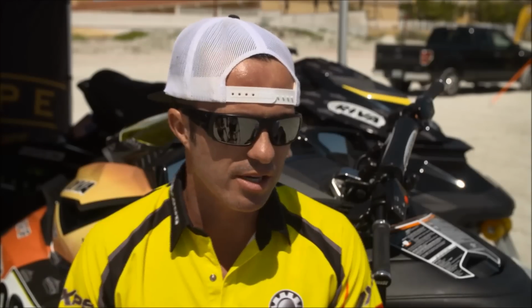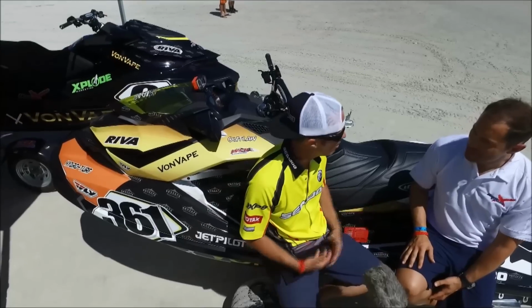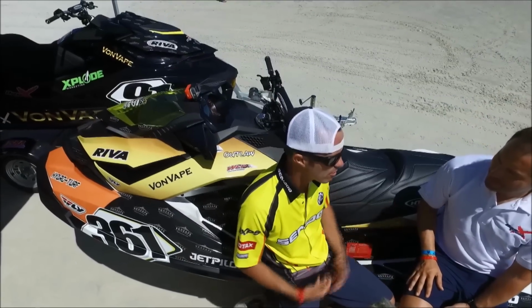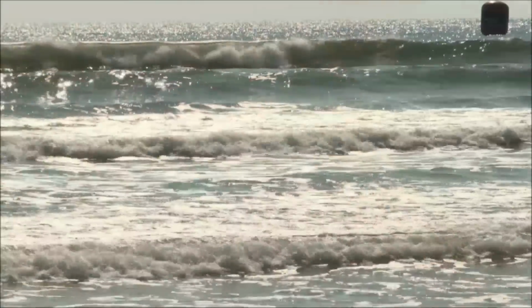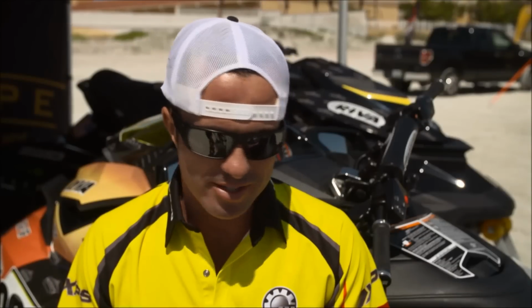Yeah, it's going to be good. It's definitely going to help the Sea-Doo. We have hulls that turn really well, so we were hoping there'd be some more turns, and we got it. We have some nice surf out here today. It's going to be good action for the fans, and we're just excited to get out there.